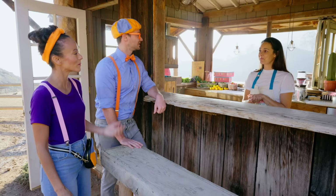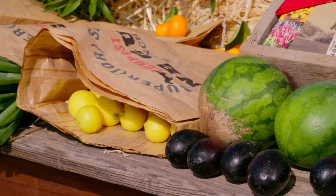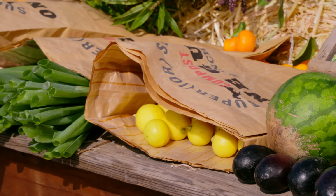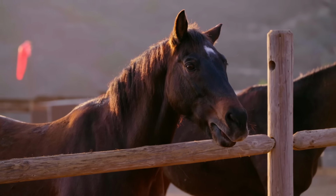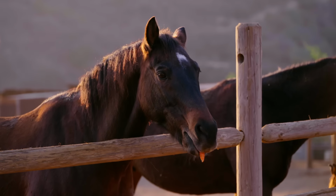What does environmentally friendly mean? Well, nothing gets wasted at the ranch. So all of the vegetables that get sold at the pier, if there's any left over, they feed them to the animals, and then the animals nutrients the soil, and then the plants grow from the soil.